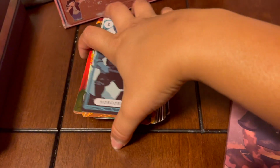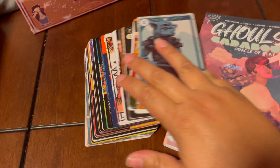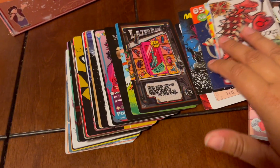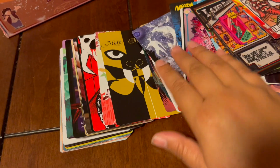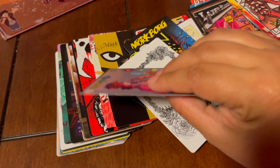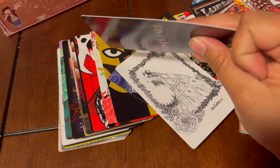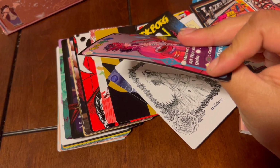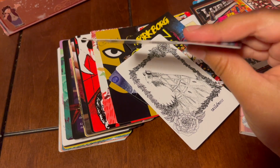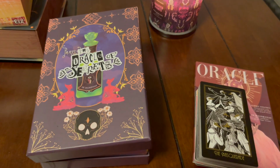I don't know. Let me know what you think of the Oracle of Play. Again, this is just an Oracle deck with a bunch of different cards from different decks that you can maybe just pull out and read intuitively. All the cardstock is the same from this deck as the other deck. It is thin, but not flimsy. Seems to bend really well. If I can set up my tripod, I will do a shuffle at the end too, so you guys can see how these shuffle.